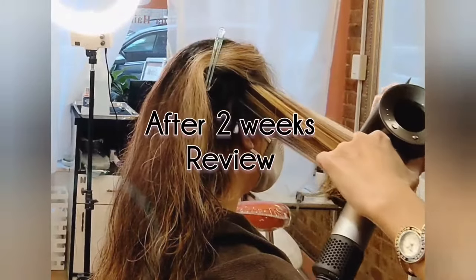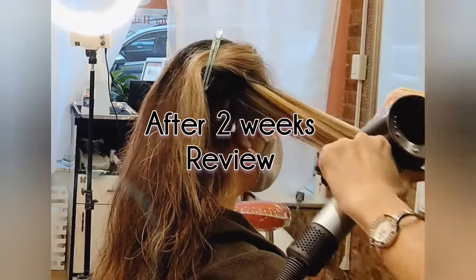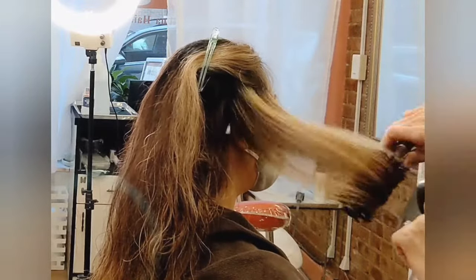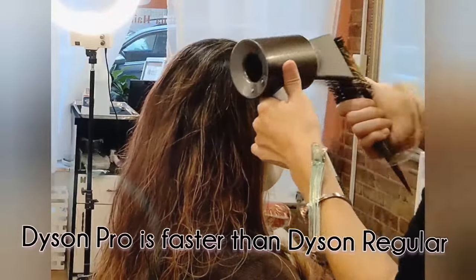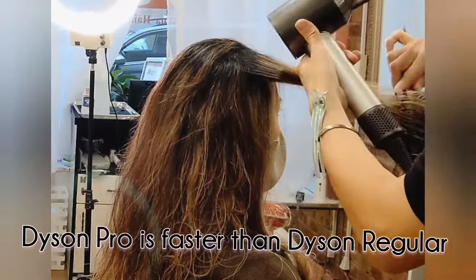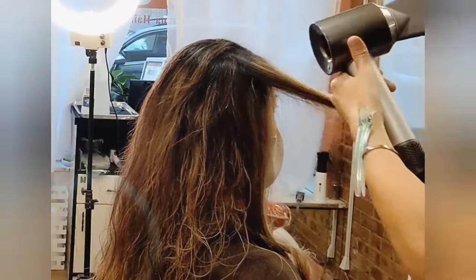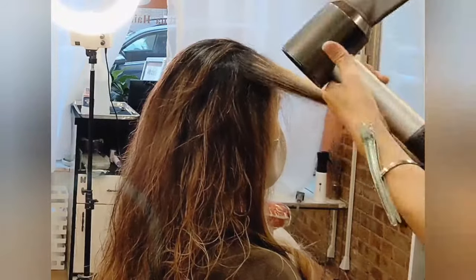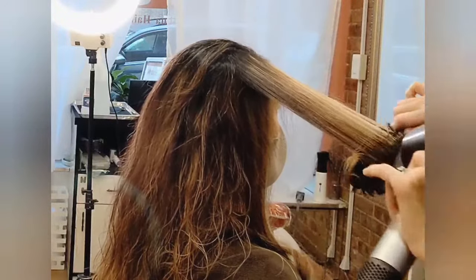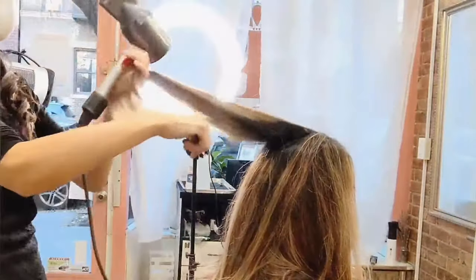After 2 weeks review, I have been using a Dyson Pro dryer at the salon for 2 weeks, and I want to share what I discovered. Dyson Pro dryer is faster than Dyson regular dryer. I had a client who had long and wavy hair. It usually takes about 30 minutes to straighten, but Dyson Pro takes only 20 to 25 minutes. I was surprised.